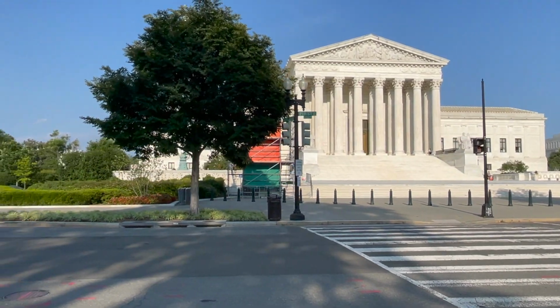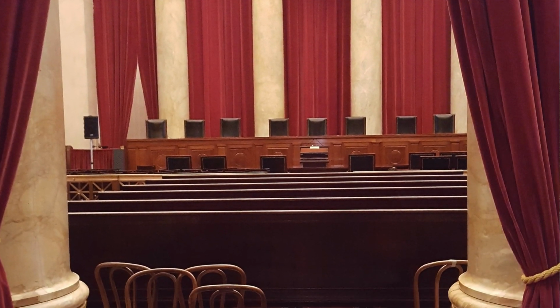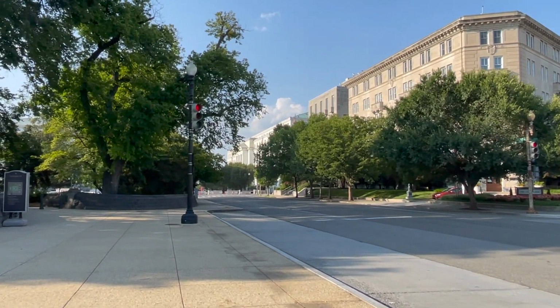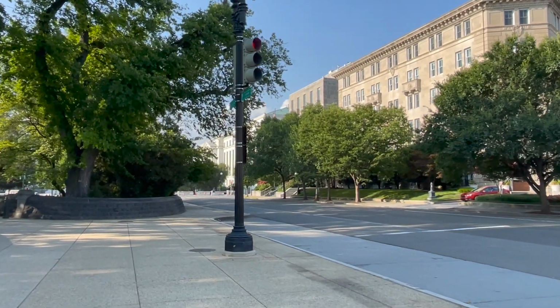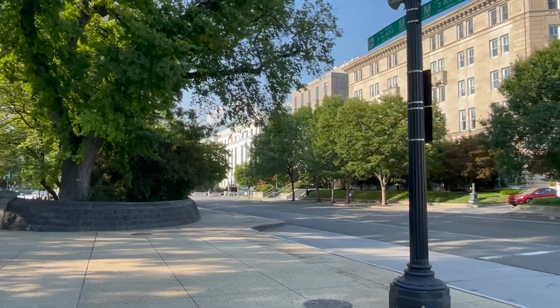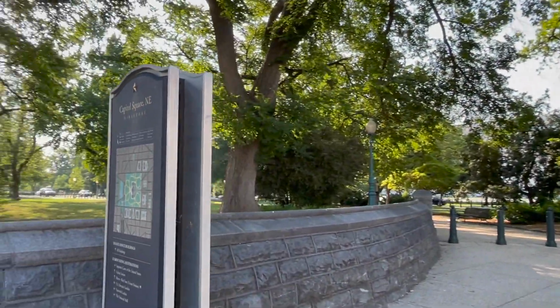You can also go in and see oral arguments when the Supreme Court is in session. Right now during COVID, I don't know what the situation for those are, but it is a possibility. So if you plan ahead and you can see that there are oral arguments occurring, you can simply walk into the Supreme Court, get in line, and you'll usually be allowed to sit in the chamber for about 10 minutes as you hear the court deliberate some case.